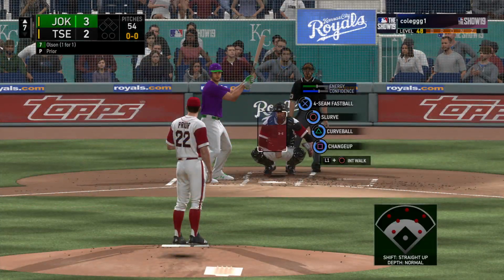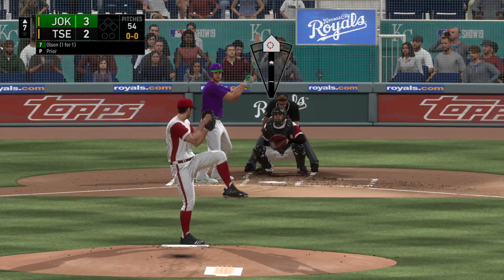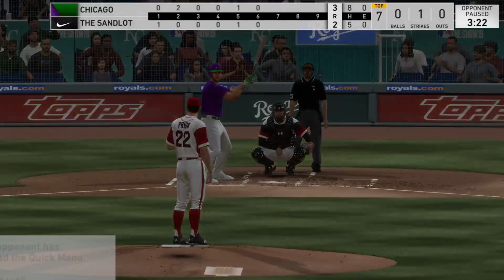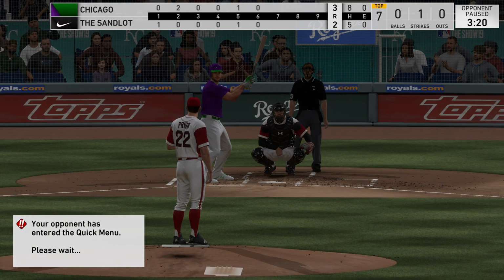So striding forward now, Matt Olson. He'll be tasked with starting things as we begin the 7th. Now a swing and a miss. Took something off that one, and it's strike one.